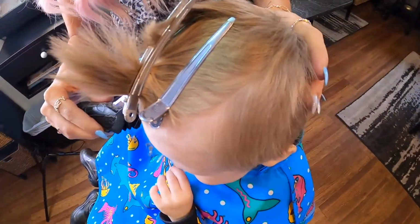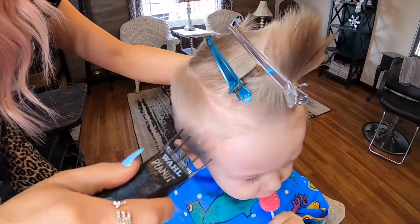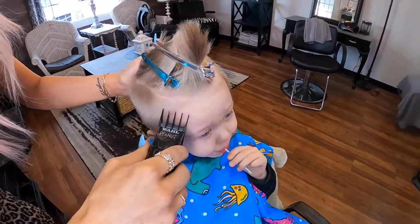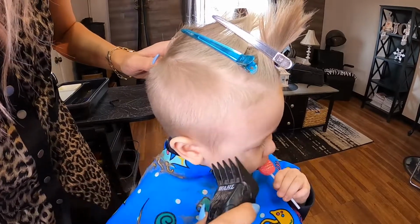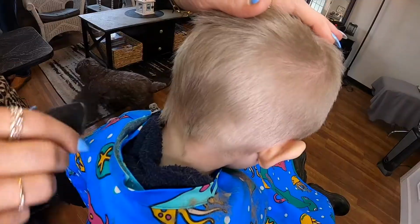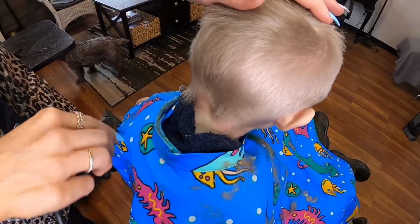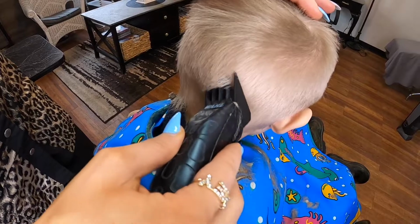Doing great, buddy. So if you have little boys with blonde hair like this, blonde is a little bit harder to blend. So you will kind of have to work a little bit harder on the blonde hair. Good job, buddy.